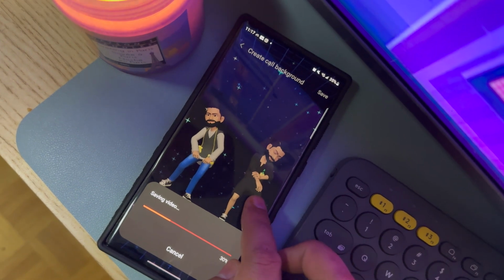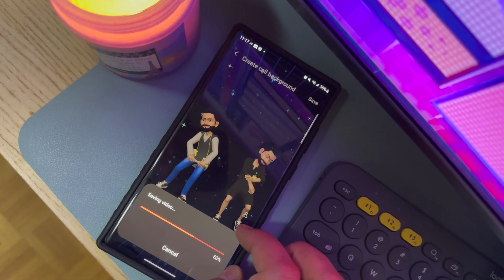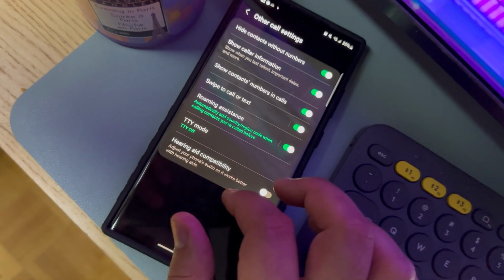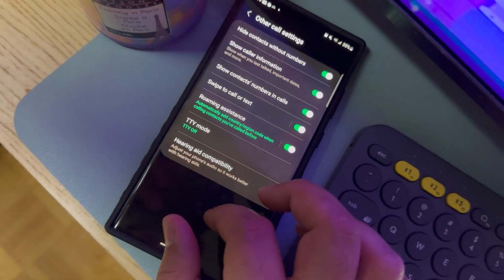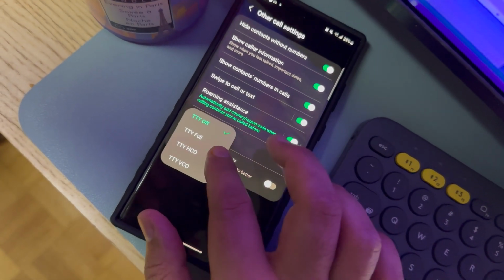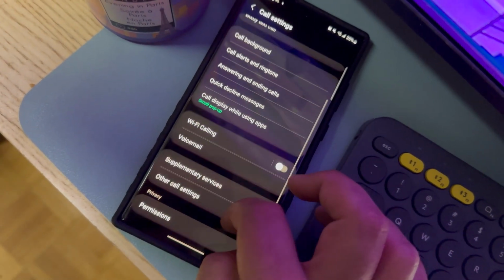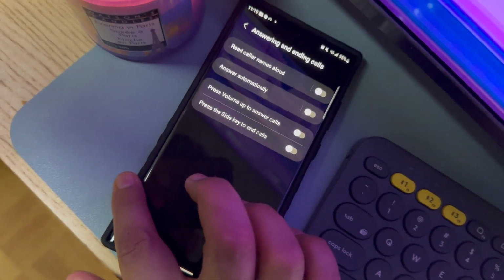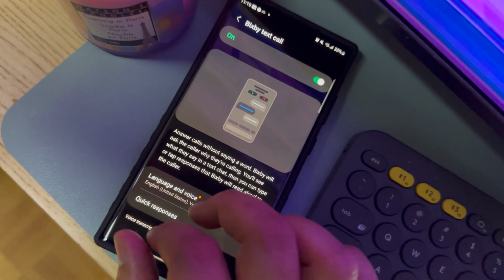Now, the second feature is also a really interesting one, and it is known as the Bixby text call feature. And yes, this feature is finally here, and this is exactly what you are thinking about. It lets you add a few different voices that you can choose from. Wow! It uses a few voice samples pulled from the Samsung TTS voice service, and they did not sound bad at all. I know that the Google Pixel 7 has a feature called RTT, real-time text, which lets you use text to communicate during a phone call.